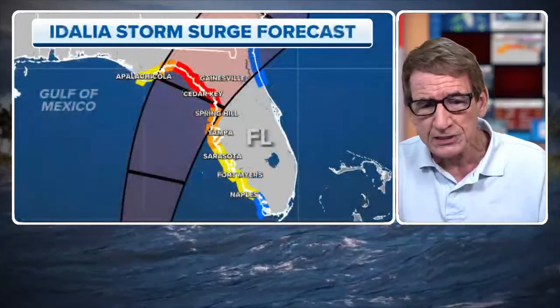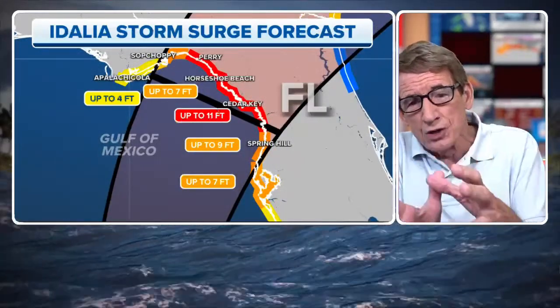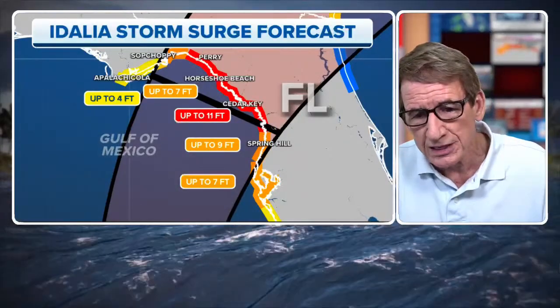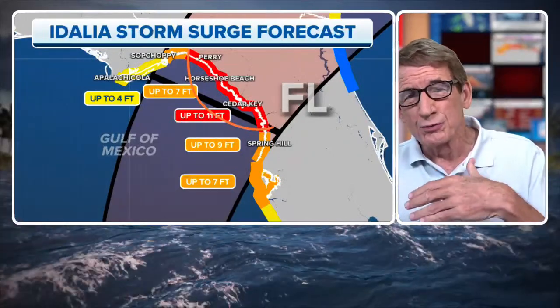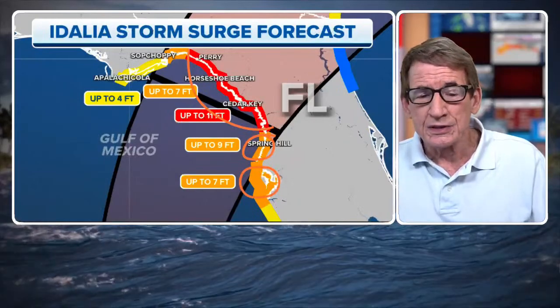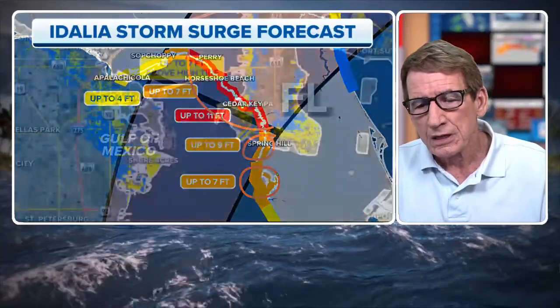Now we're going to talk about more specifics here. Let's take a look at them. First of all, up to the north, because the thinking is that the center is going to go to the north of Tampa Bay, the highest tides, up to 11 feet, are on the Nature Coast, south of the Perry area, on down to north of the Tampa Bay metropolitan area. But look at this, up to 9 feet here, up to 7 feet in the Tampa Bay area. So these are extreme water levels above normal high tide that you see.